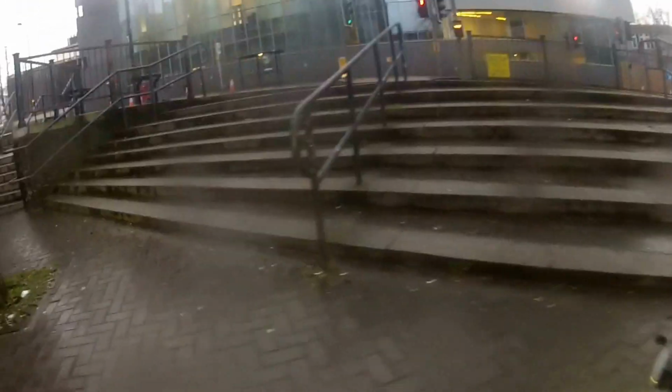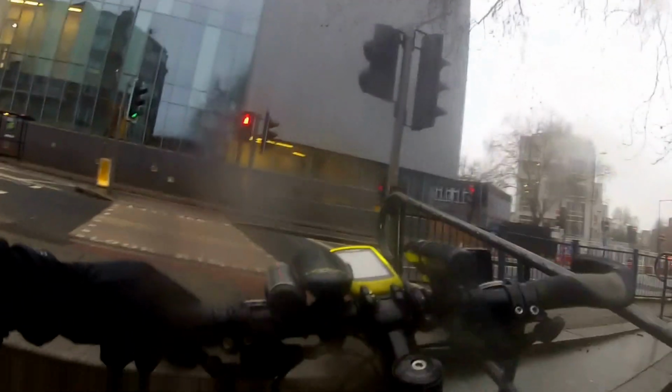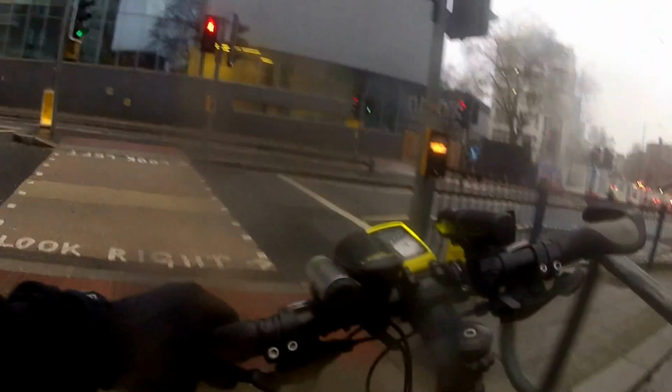I'm going to take the bike up some stairs here, just as we head down College Crescent. It's easier, there's a crossing, and the works mean that a lot of pavement is blocked off, but yeah, I'm on foot to give you all a better idea.